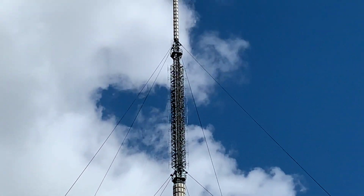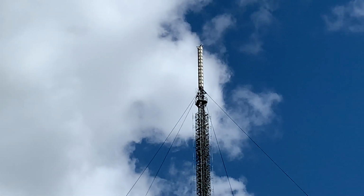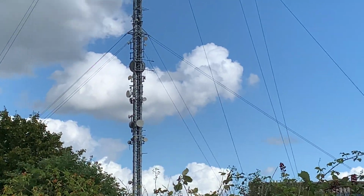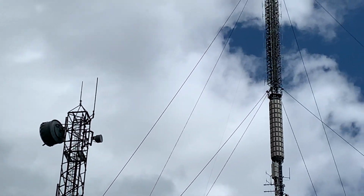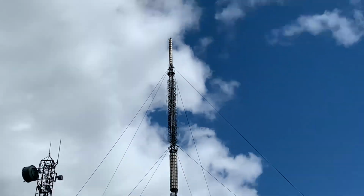So there you go, the famous Beckley transmitter, or as we locals know it, otherwise known as the Oxford Broadcasting Station. Quite an impressive sight for sure. Really impressive, if you're into communications, which obviously we all are.